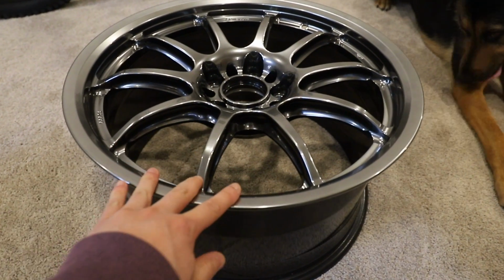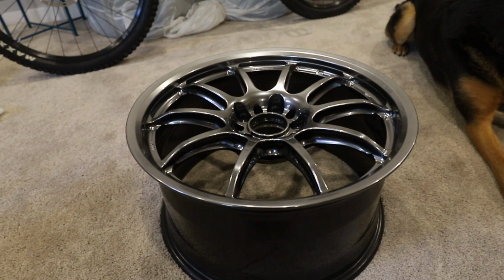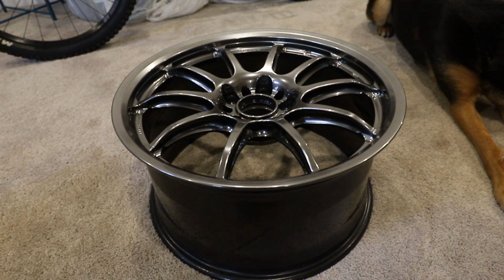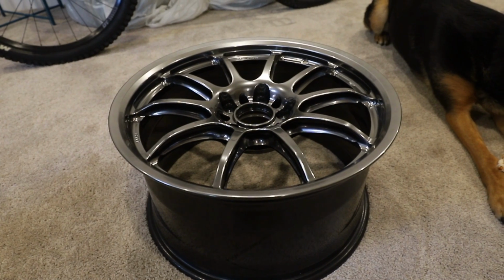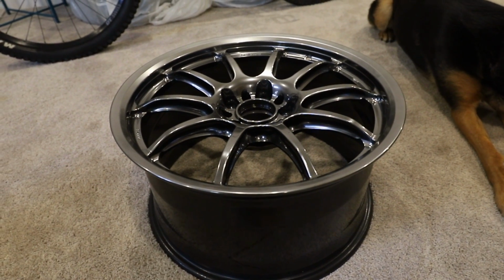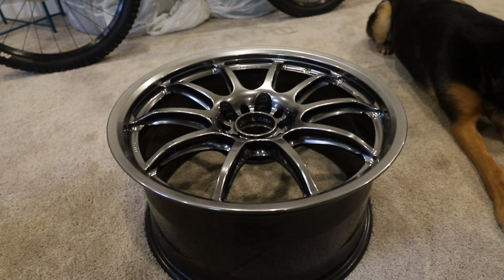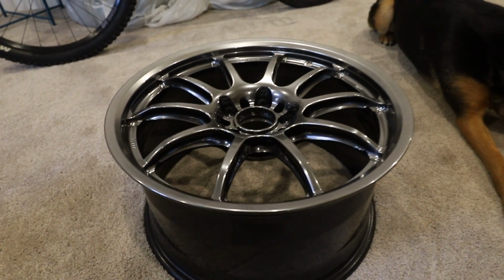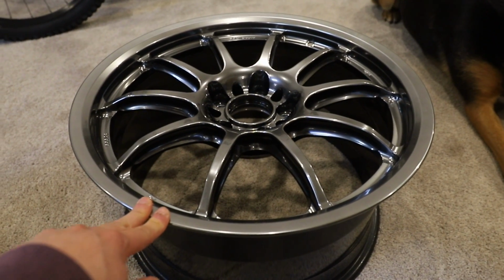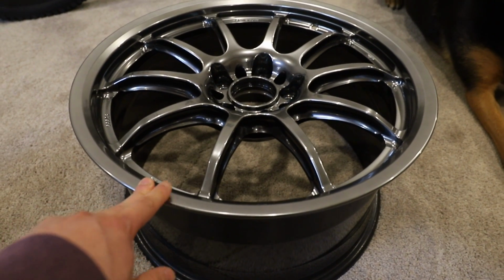But as far as I can tell, they made basically two different versions of these. The initial version, both in the same sizing, so 18 by 9.5. But the previous one was a +50 offset. Typically very conservative S2000 spec fitment, just requires some minor fender work, but no pulling. And these guys were kind of the latter run, and these are the same 18 by 9.5, but 45 offset.